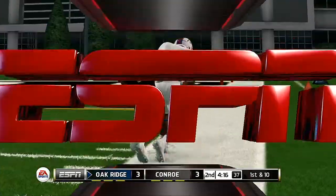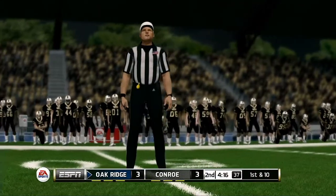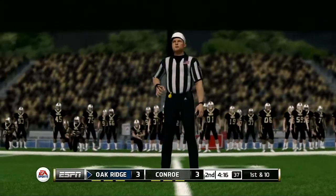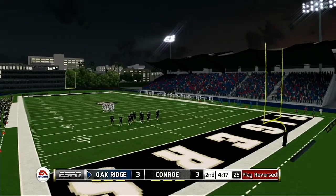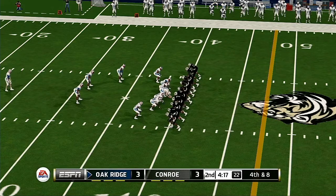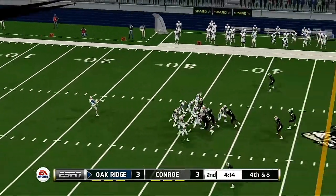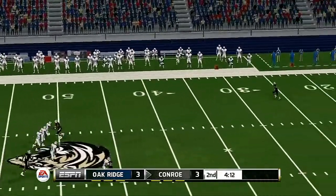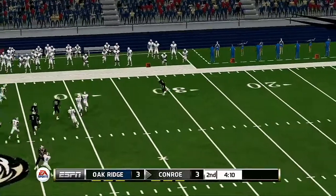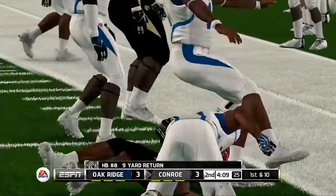After a review play, the call on the field is reversed. So the call on the field will be reversed. And they're coming after this punter. He's got the corner. And he makes it out to about the 37-yard line.